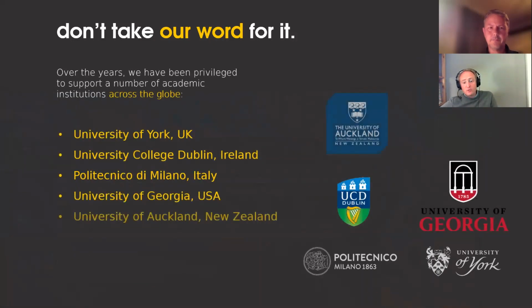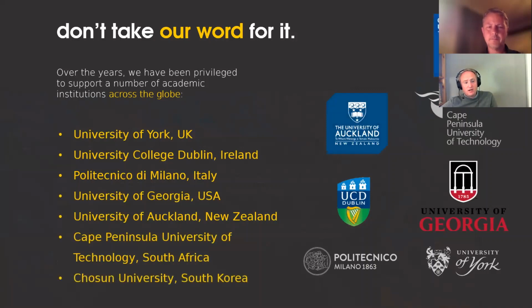So we've supported a number of other universities along the way. Some of them are listed there, some of the key ones, and there have been others in a number of different countries. And in many cases, they have made very heavy use of different parts of the FSDK to help them get their flight software together, and some of them are also using the mission control software for operations as well.